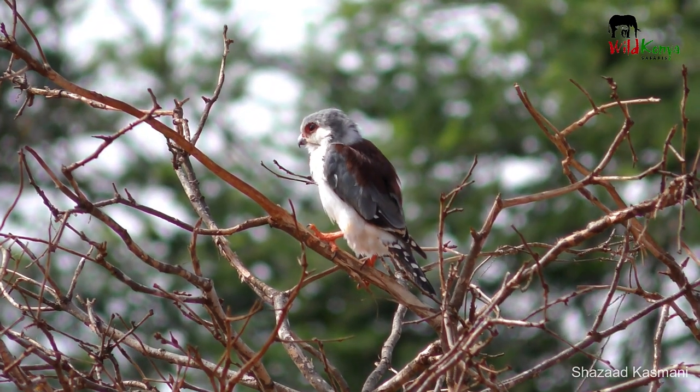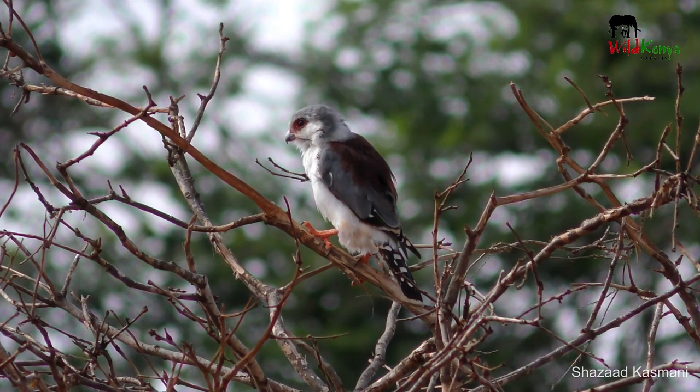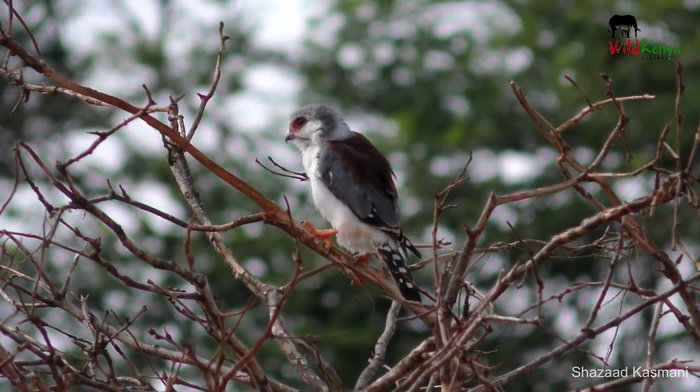Oh, and we have a lovely pygmy falcon. It's the smallest bird of prey in Africa at a size of 20 centimeters. It's a really beautiful little falcon.